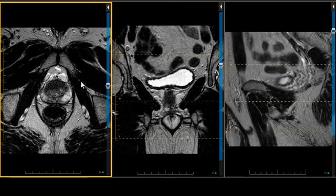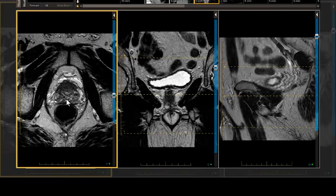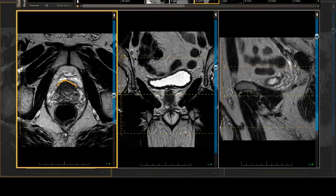So let's take this case. We scroll axially, and there should be a thin, lentiform fibromuscular stroma. How thin should it be? Maybe 6, maximum 8 millimeters. So it might look like this. But it shouldn't really look like this. There's just too much charcoal-like, smearing-like, dark signal intensity anteriorly.